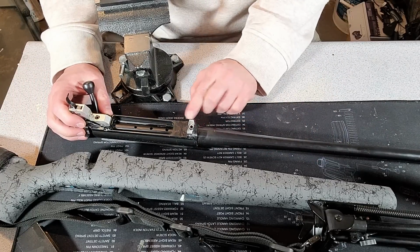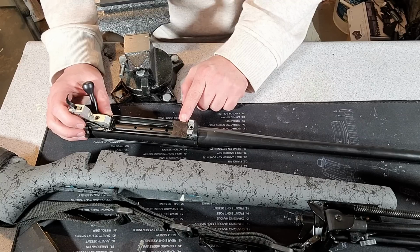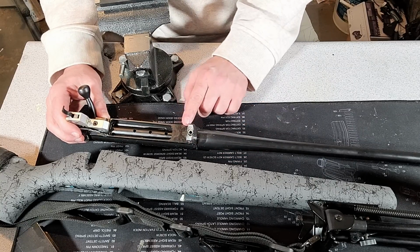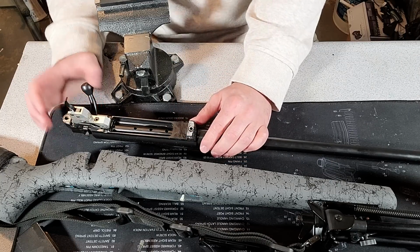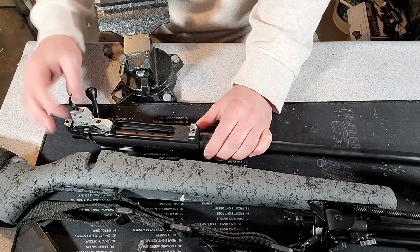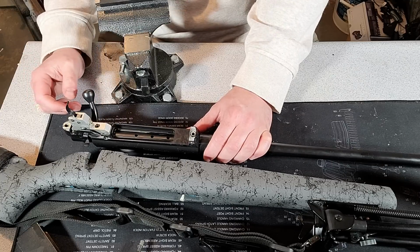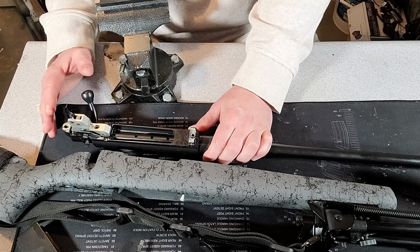You'll see here on the bottom that you have a nice flat bottom receiver that's forged steel, and then you have a hefty, very hefty recoil lug that's integral part of the receiver, so it's been forged as part of the receiver. Then at the rear you have this super hefty trigger body, and it's held in by one screw right here, which I feel is just a lot better design than the Bergara.